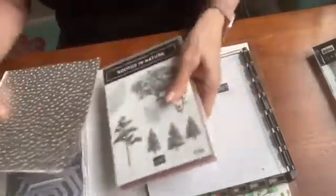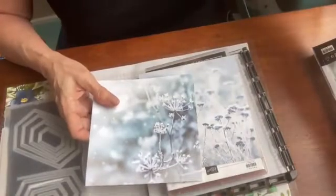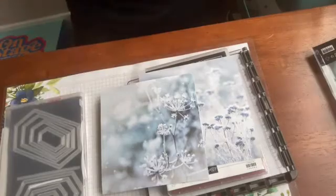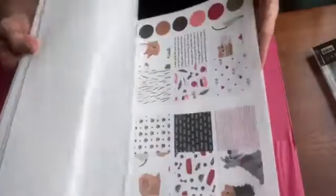Okay, so let me show you a couple of things that we're going to be using today. I've been using this paper a lot. This was a returning favorite from last year, and this was something that Stampin' Up! tried this time. I've really enjoyed the fact that some of our actual papers, in addition to some of our stamp sets and such, returned from last year. And that has been a fun thing.